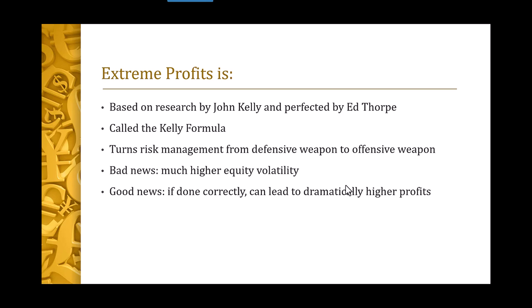Well, nothing is free. The bad news with this technique is that there's much higher equity volatility. If you did it the way Kelly and Thorpe used it, you could see your account drop 50% in one day. Now, that's not the way I use it. I've completely modified it so that it's far more relaxed. Still higher equity volatility than what I normally teach, but much less than the way it's taught by John Kelly, Ed Thorpe, etc. The good news is that, if done correctly, it can lead to dramatically higher profits. I said you could lose 50% in one day, but you could also double your account in a day. So it's dramatic in both directions, but do it correctly.